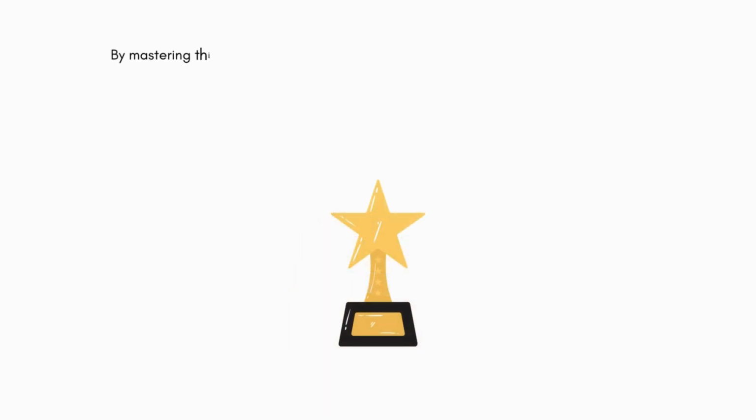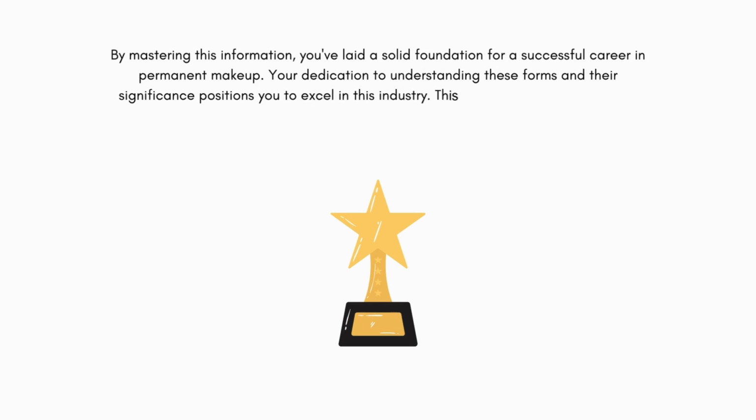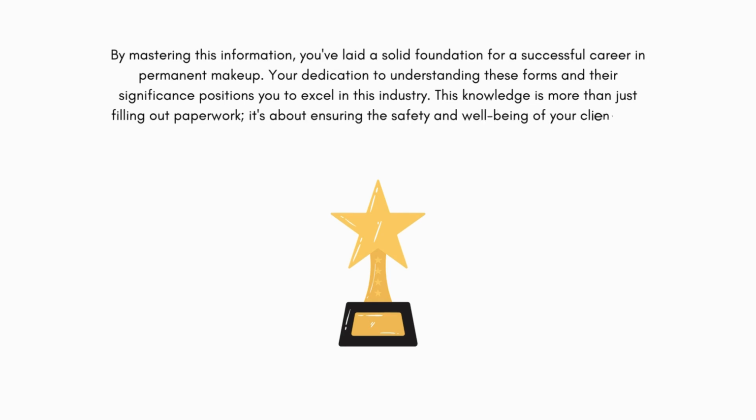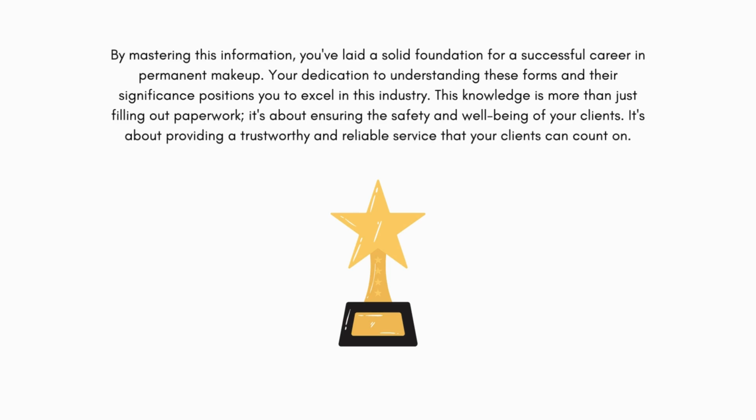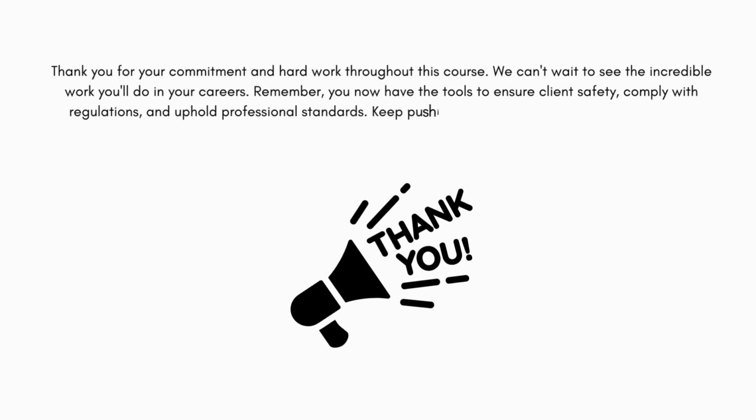By mastering this information, you've laid a solid foundation for a successful career in permanent makeup. Your dedication to understanding these forms and their significance positions you to excel in this industry. This knowledge is more than just filling out paperwork. It's about ensuring the safety and well-being of your clients. It's about providing a trustworthy and reliable service that your clients can count on. Thank you for your commitment and hard work throughout this course. We can't wait to see the incredible work you'll do in your careers. Remember, you now have the tools to ensure client safety, comply with regulations, and uphold professional standards. Keep pushing forward and let's shape the future of beauty together.